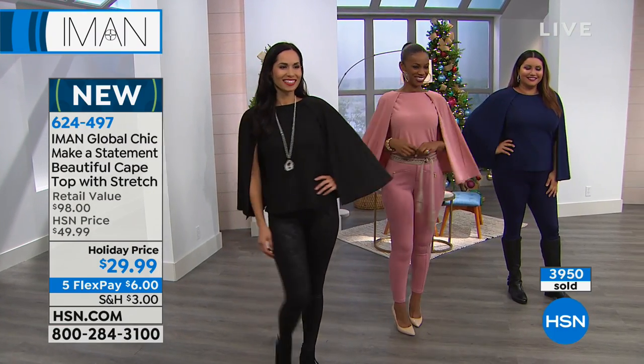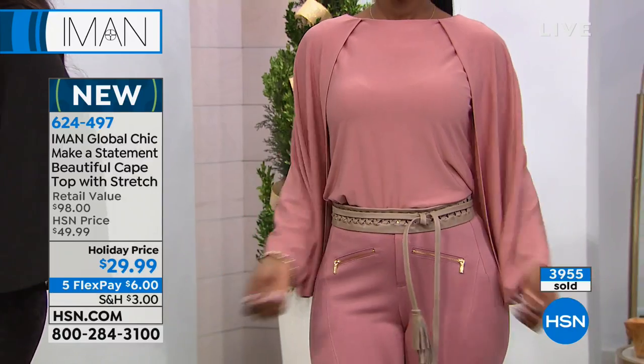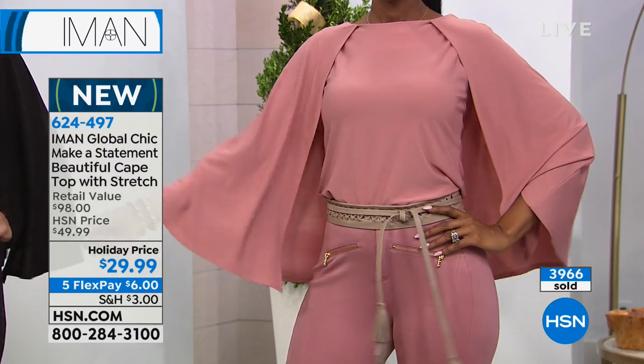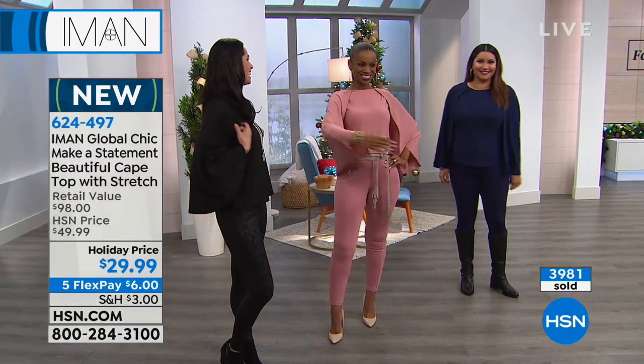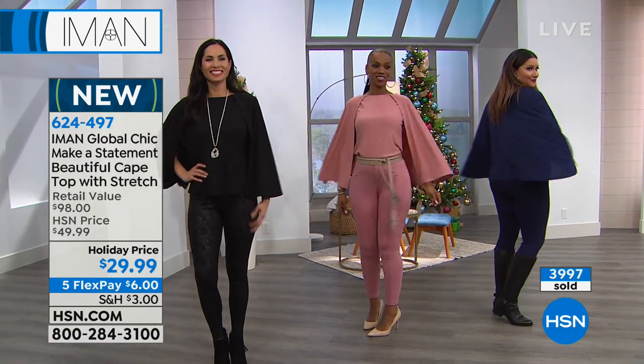Like you put this little swing topper over your tank, but it doesn't fall. You don't fuss with it at all. There's no fuss. You're not going to fall. You don't even think about it. It's perfectly connected all day. It's just really a great top.